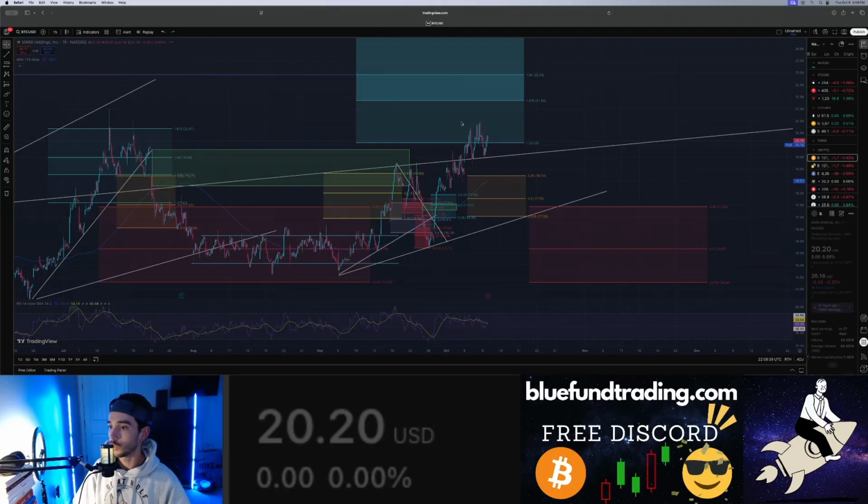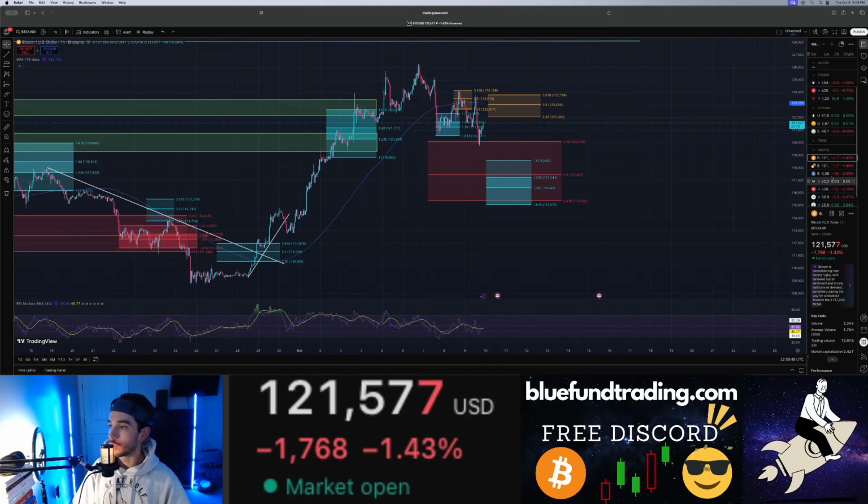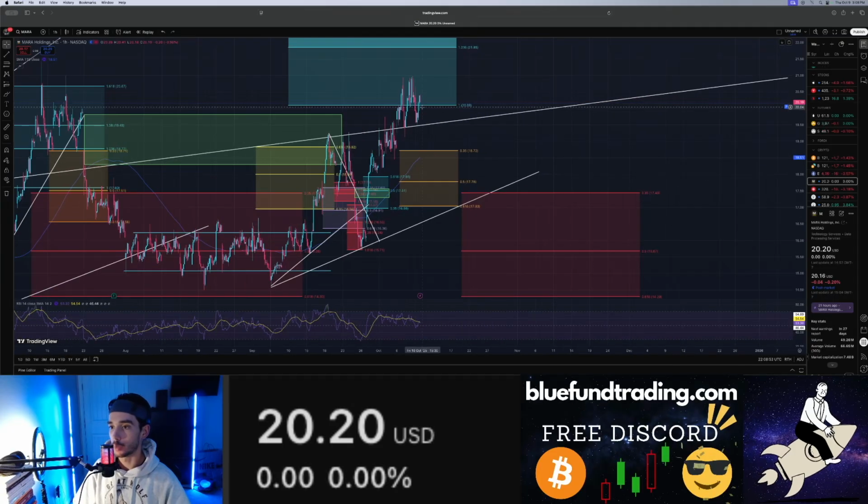If Bitcoin wants to actually extend this area a bit more, again, short-term resistance averaging 123K. If we see the price come down, then simple. That can actually be enough to influence Mara to come down, potentially into the low 18s, but ideally into the 17s.